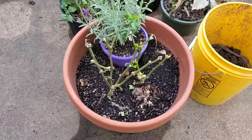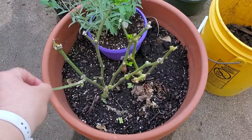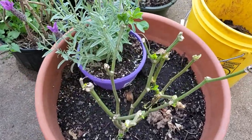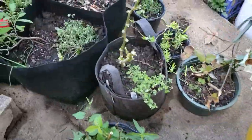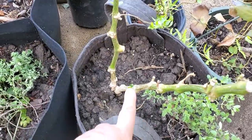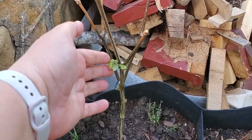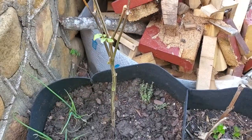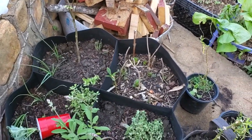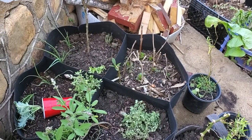But these are two of the peppers that I wintered over. And they're all pushing new growth. This is another pepper that I wintered over. It's starting to push new bloom. And this is a purple chili pepper that I wintered over, and it's starting to come back. So I had never tried to winter over peppers before, and it looks like all four of the ones that I planted stayed alive.